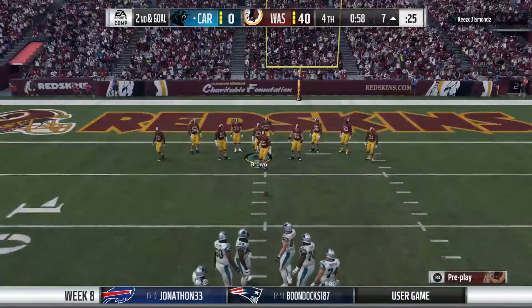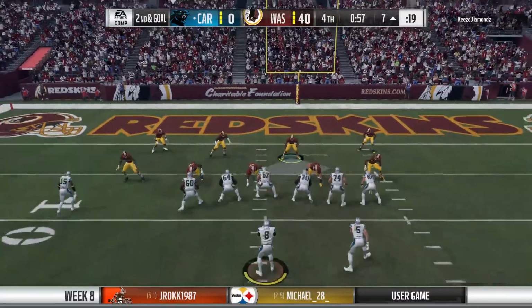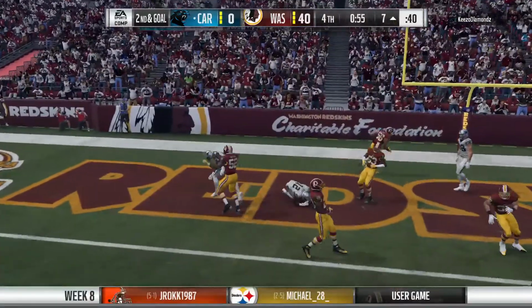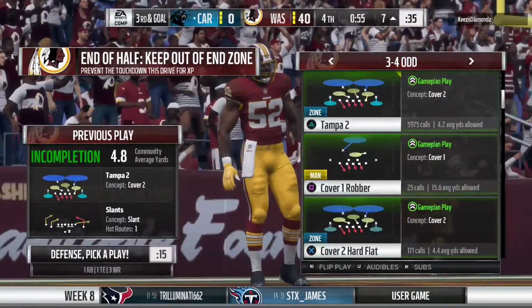So incomplete on first. Let's see what second down has in store. Here we go now. Now they'll throw here out of the gun. And he can't hang on. That's definitely going to be one he wishes he had back. Incomplete in the end zone.